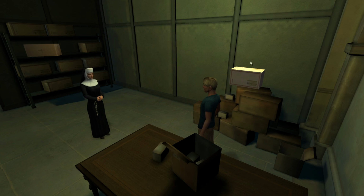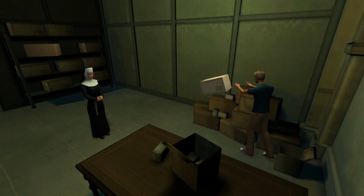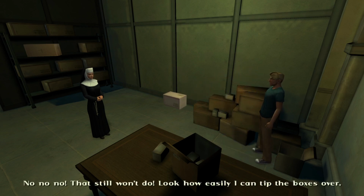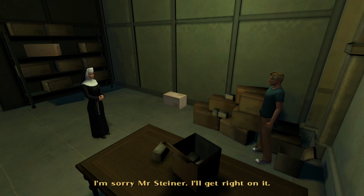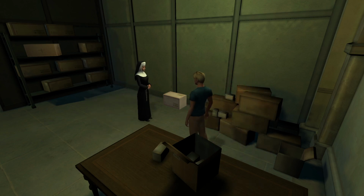We will. Wonder if we've got to put some food in there while this distraction's taking place. No. That still won't do. Look how easily I can tip the boxes over. I'm sorry, Mr. Steiner. I'll get right on it. Luckily for us, she just... The innocent are in your hands, my dear. Yeah, luckily, it's wrong, but it feels so good too. Yeah, luckily for us, she just keeps on putting the box back in a dangerous place.